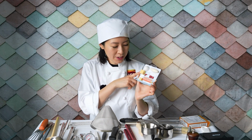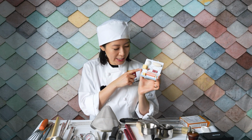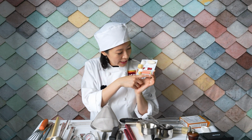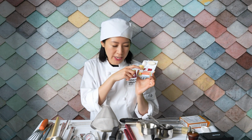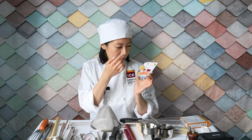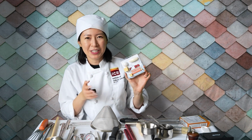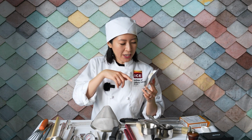Very familiar with dicing, so a large dice. This is a medium dice. This is a small dice. And then you have fine julienne, bâtonnet, fine brunoise. They're all in French because they're probably taken from classic French cooking, right? A tournée is what we're going to make potatoes into.